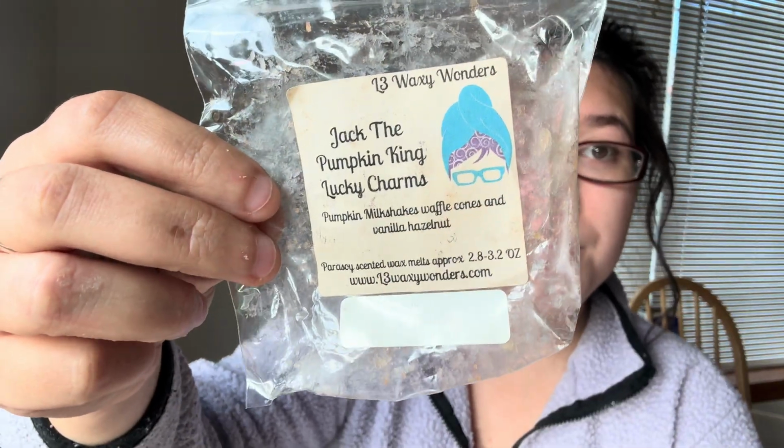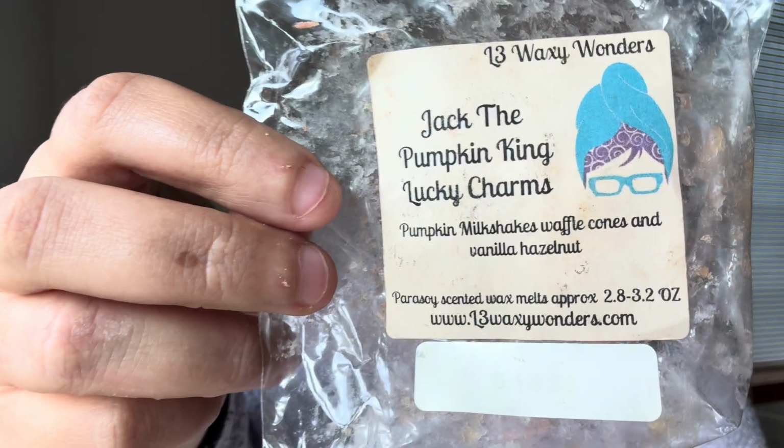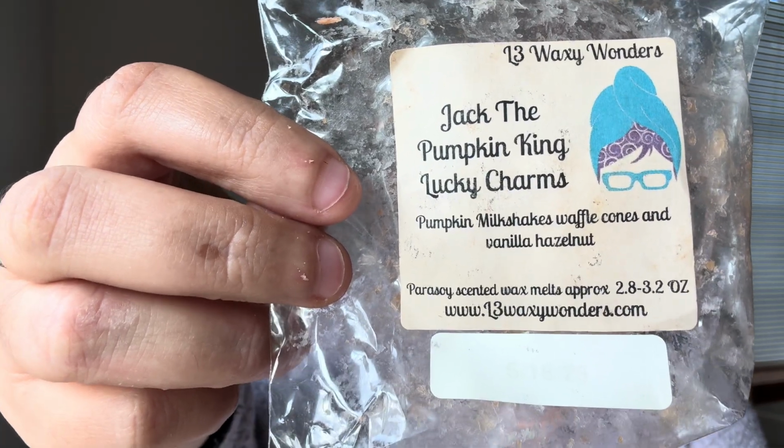Next, we will do L3, Jack the Pumpkin King plus Lucky Charms. Jack the Pumpkin King is a house blend, which is pumpkin milkshakes, waffle cones, and hazelnuts. This one was super yummy, thick, sweet, delicious bakery. Performed good in my open concept. It was just the most delicious gooey bakery.